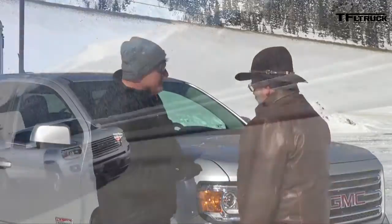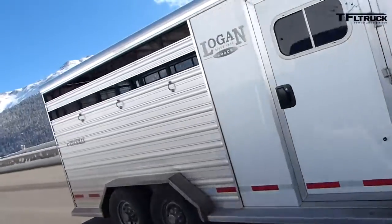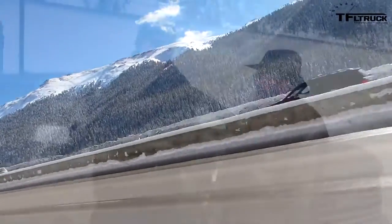Welcome to the cold, snowy Ike Gauntlet, and I have, as always, Mr. Trek, Frozen Whiskers Kent with us, and today we're going to take this brand new 2015 GMC Canyon up the Ike Gauntlet and see how it does towing. Are you ready, Kent? I'm ready to get warm. Let's go do this. And that is coming up next on the Fast Lane Truck.